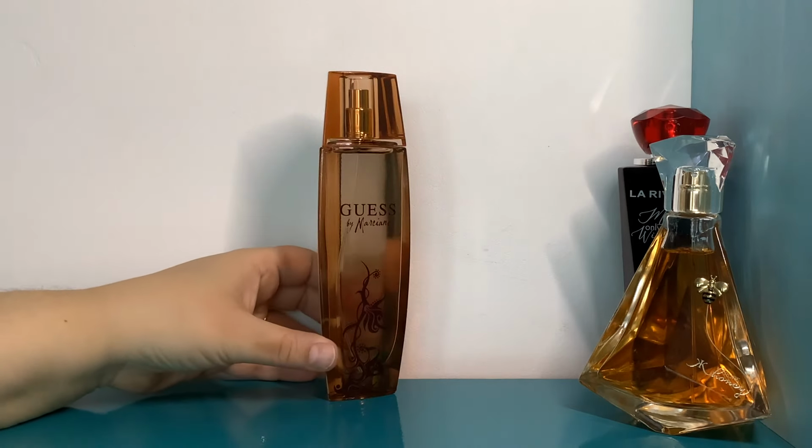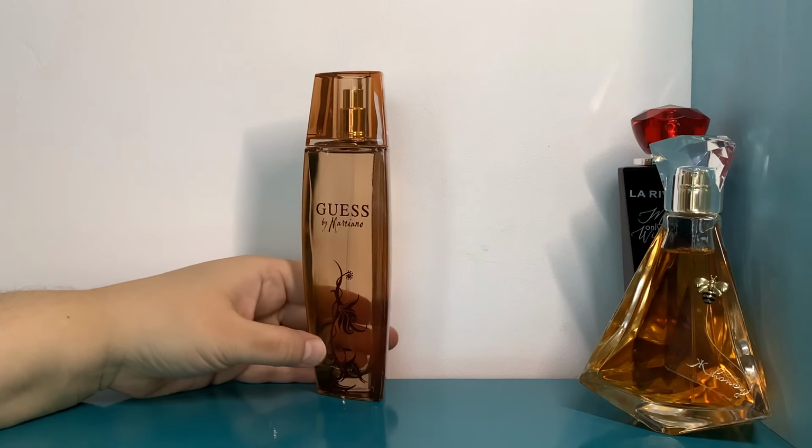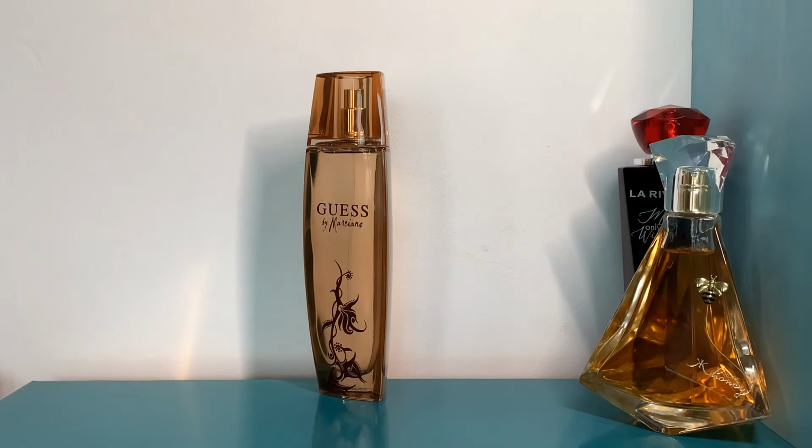I'm trying to decide at the moment how I feel about this. So the notes in this are blue curacao, which when I was a kid we all called Caraco, which is the liquor, the blue liquor. Starfruit, cardamom, grapefruit. Middle notes honeysuckle, jasmine and peony. Base notes vanilla, musk and woody notes.